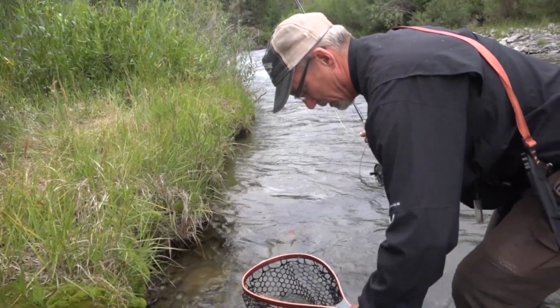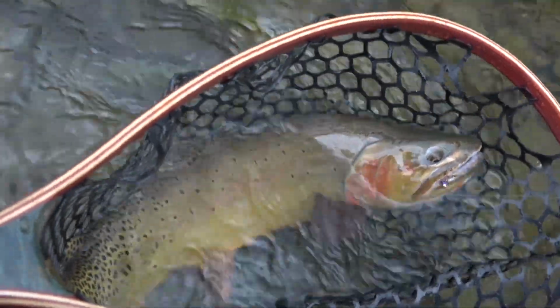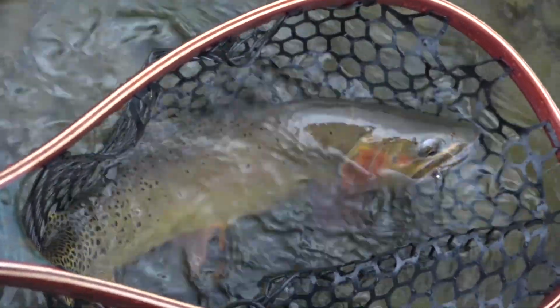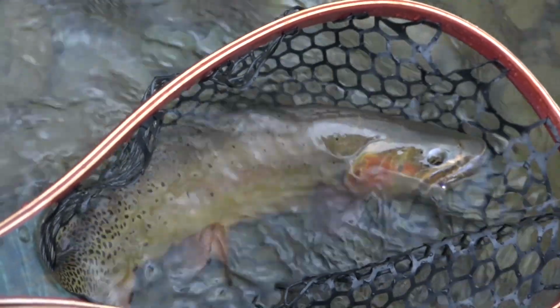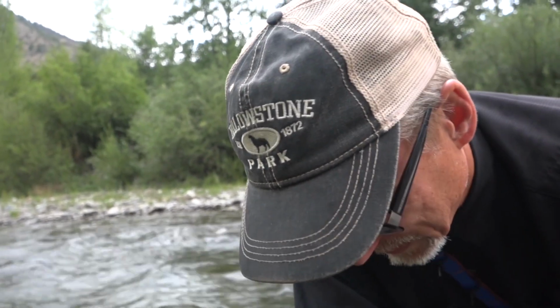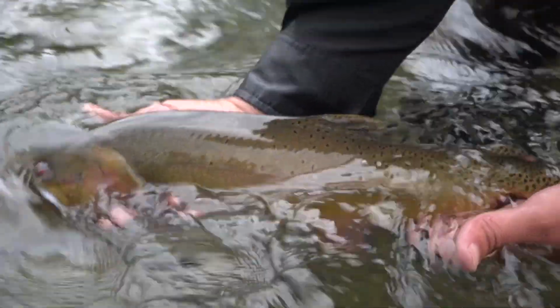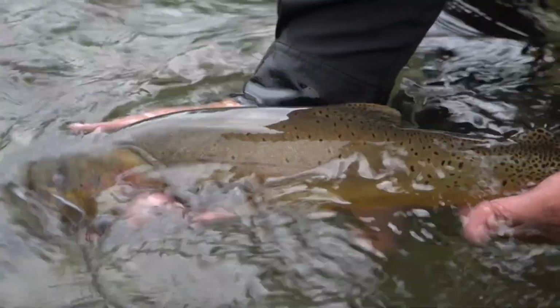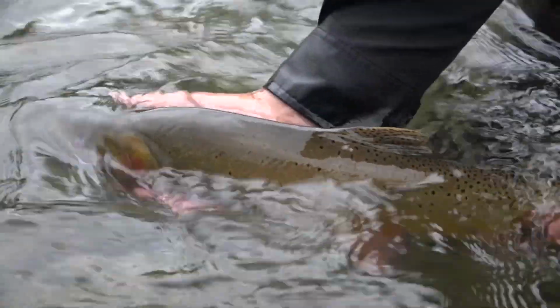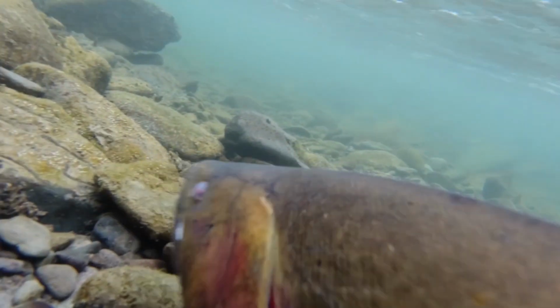Can you believe that fish is in this river? Wow. Oh my goodness. That is a monster cutthroat. Maybe 20? Maybe 18, 20, somewhere in there? Really, wow. Yeah, that was so cool how he wanted to go tuck back into that bank.